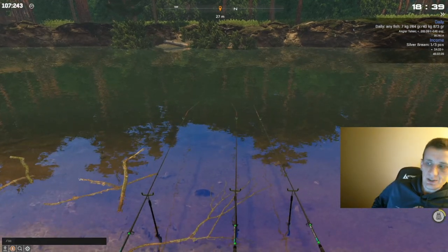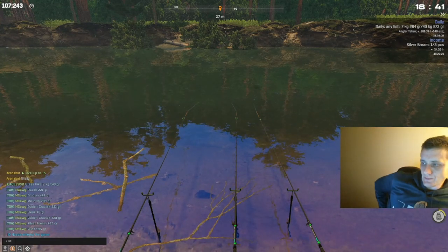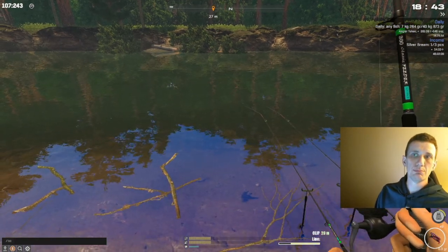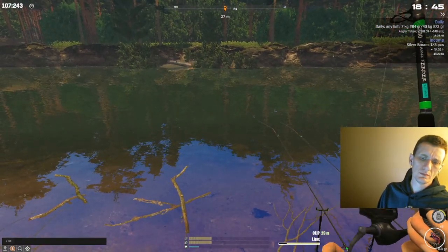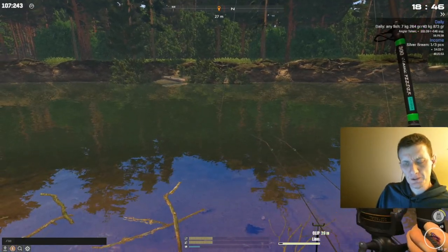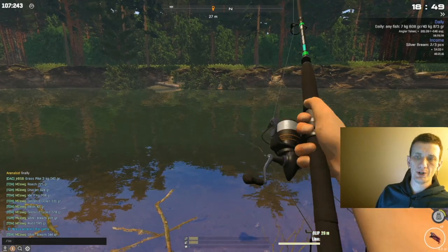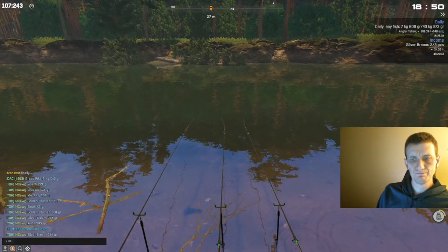On this old bait list, at least, it also suggests that bread and dough can work. So we could try bread. Bread might block out the Rudd a little bit, maybe? We'll see what this is. Ooh, another silver. I'd rather take out the worm than the bloodworm. So let's just wait a minute and see what we catch next on worm.